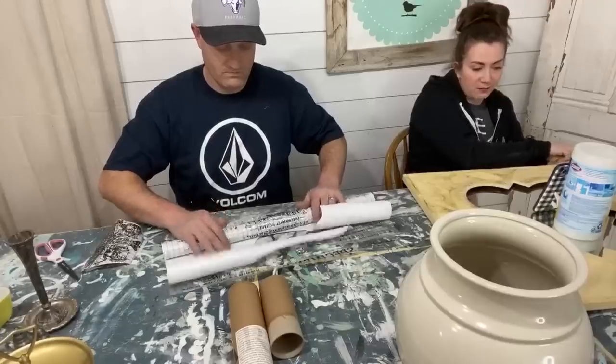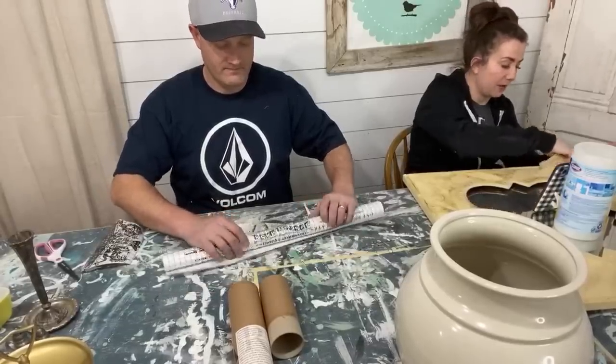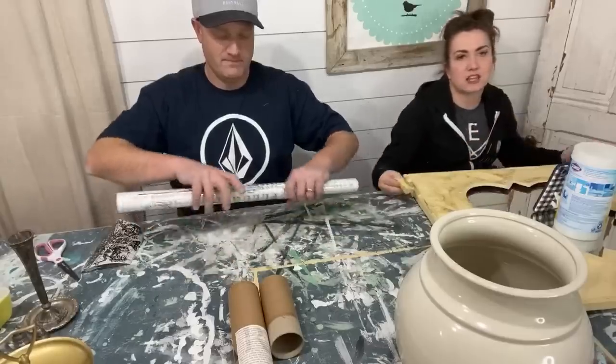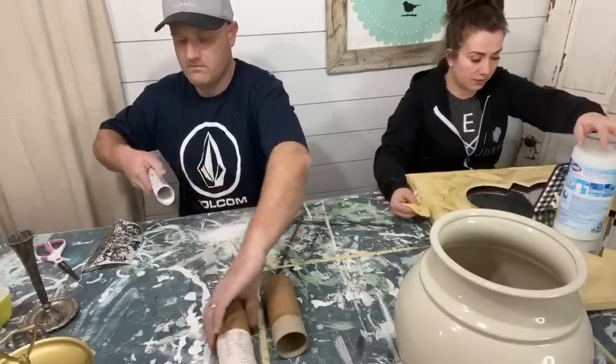Jeff has good fine motor skills. He does. Do I ever mix the paint? I mix DIY paint all the time to make different colors. I love to take those bright colors and add white and tone them down because I'm a pastel girl.